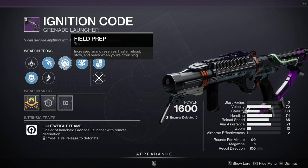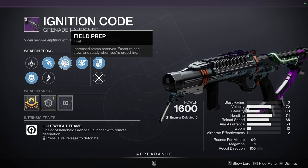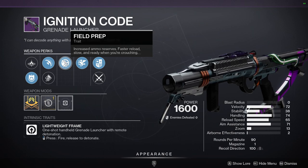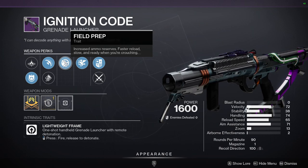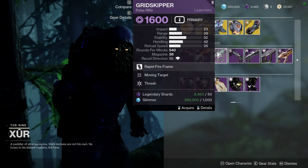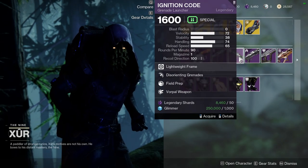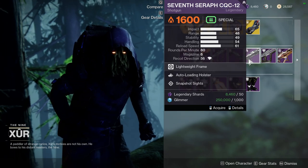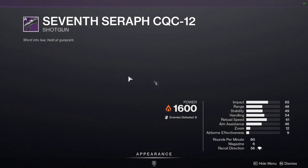The only thing that kind of sucks is Vorpal or Field Prep. I'm not the biggest fan of Field Prep. You do get increased ammo reserves, faster reload, stow, and ready when you're crouched, so that's pretty cool, but I'd say this is a good one to get. We have 7 Seraph CQC 12 with snapshot sights and auto loading.